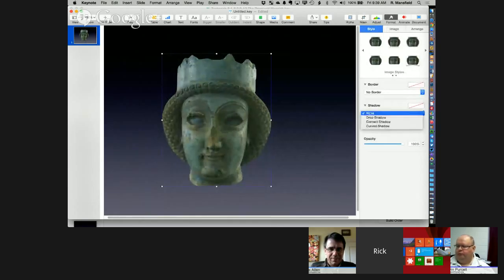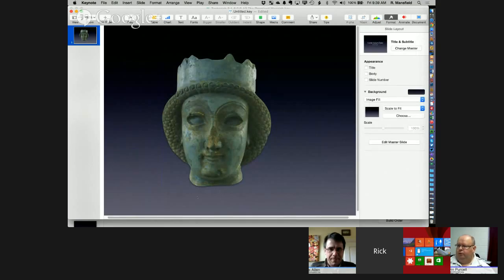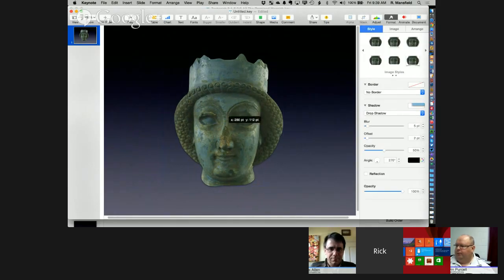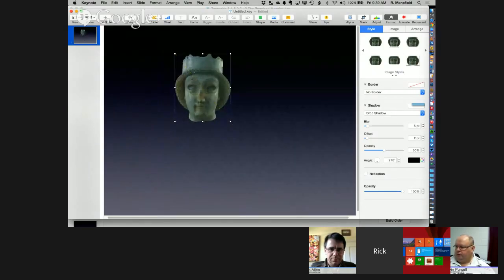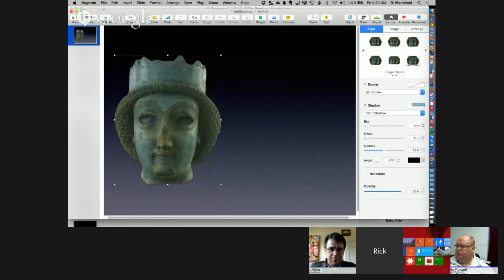And then usually what I do is I come in here and I'll create a little drop shadow too. I don't know how well this will show up, but it put a little drop shadow just around this image instead of around the square, the original square that was there. And of course these are resizable as you would expect. I use things like this to illustrate slides or to show something.